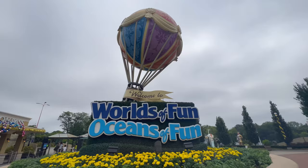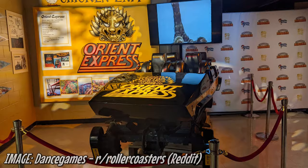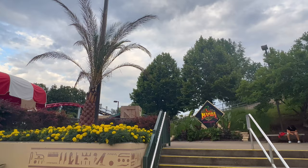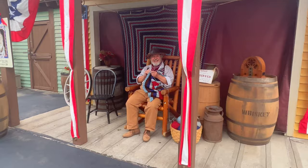And that does it for our first ever visit to Worlds of Fun. Now, the only thing that I wish I got to do that I didn't get around to was the 50th Anniversary Museum, which had ride vehicles, memorabilia, and other kinds of artifacts from throughout the park's 50-year history, including the lead car from the Orient Express, which had previously been on display at the National Roller Coaster Museum. But yeah, if I had to do things all over again, I would have tried to prioritize popping into there for a bit. But yeah, like I said, I love this park so much.